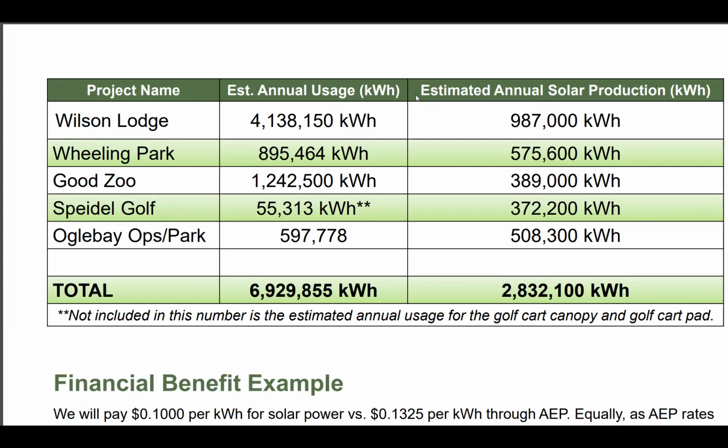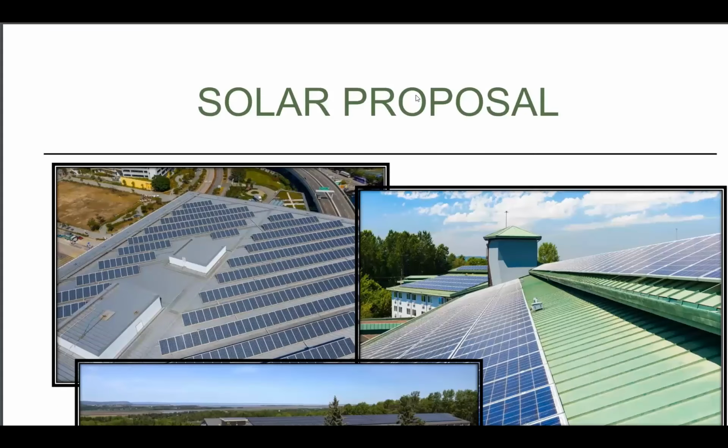And equally, as the rates increase, solar is increasing at about 2% per year on average, whereas regular electricity was rising about 3.04%. So the long-term investment was a good investment for us, so that we will essentially see lower power bills with regards to that. So again, as an example, these are some of the rooftop units that we will be looking at.